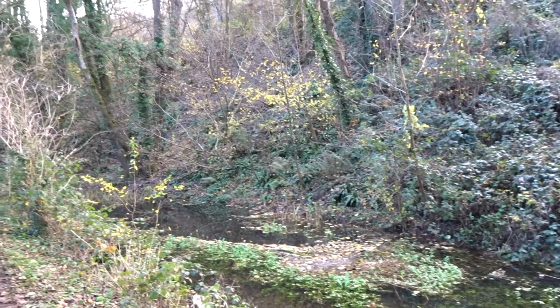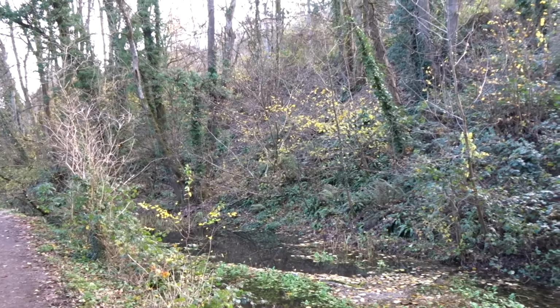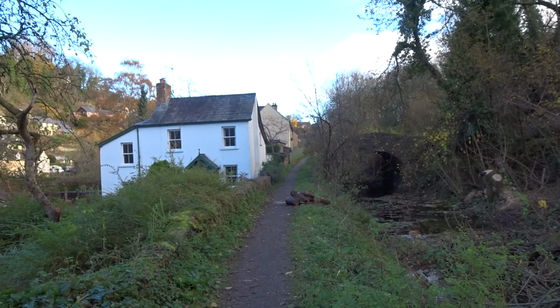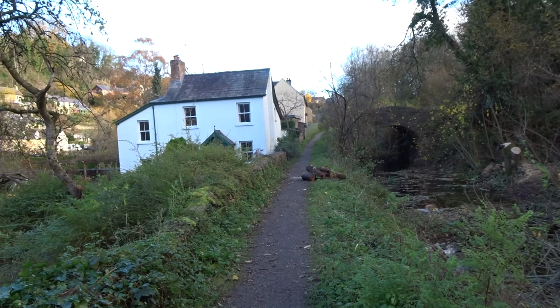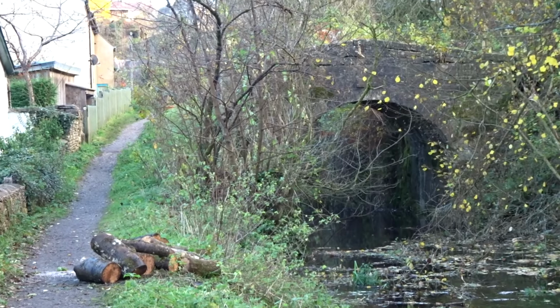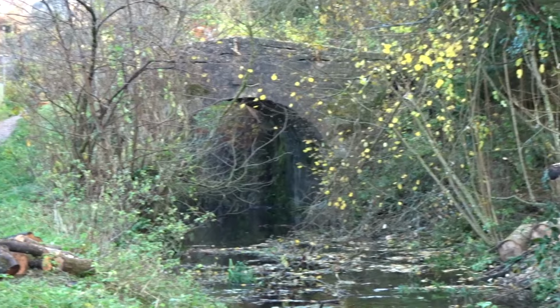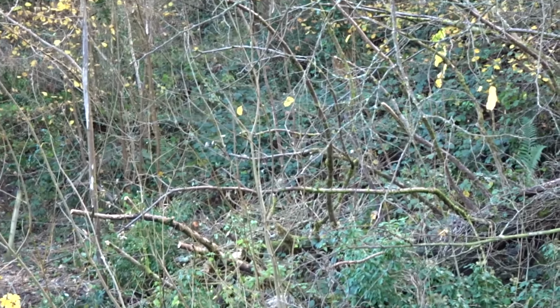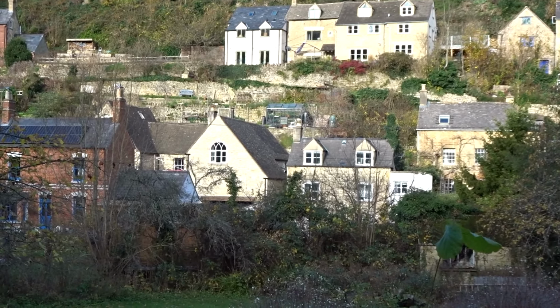Now if we're going to reach our objective today, we've got to find a way up there. Okay, there's our objective, look, or our hopefully objective. The bridge on the right. Old accommodation bridge. Hopefully leads us up there, into the wilderness, while Chalford bakes itself in sunshine.